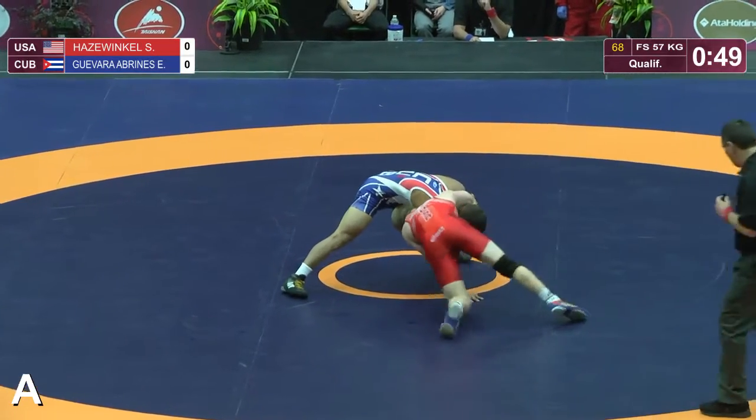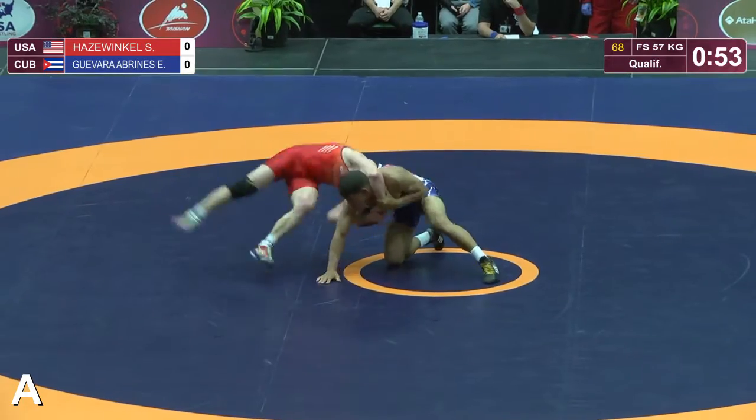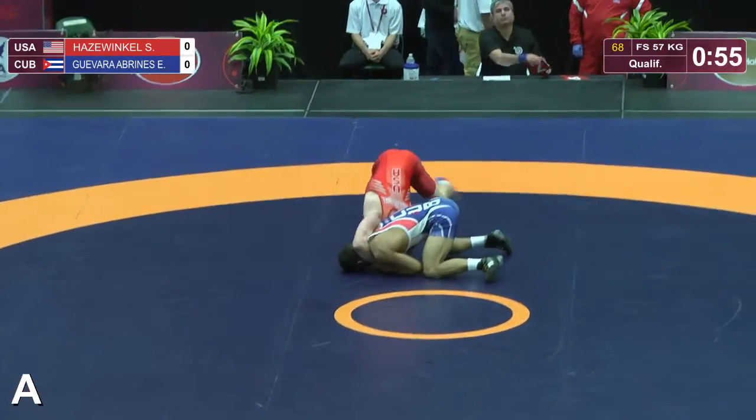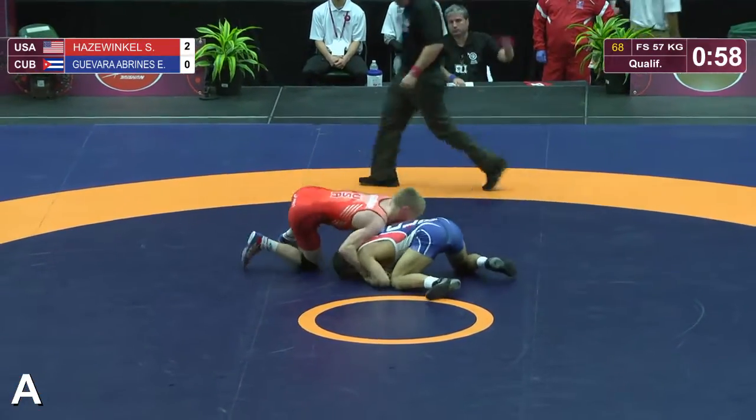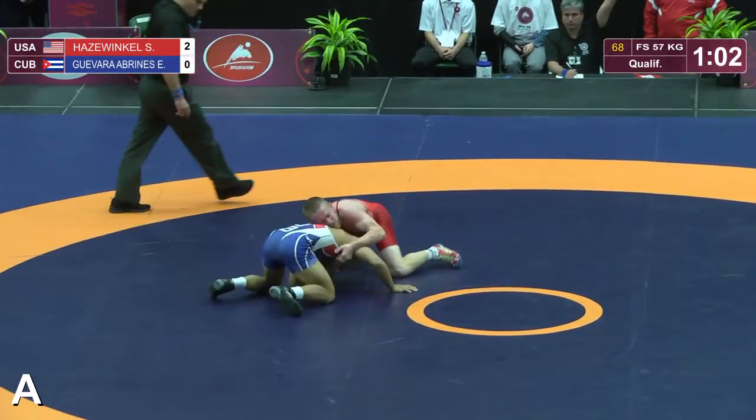Hayeswinkle getting a little bit of an angle there. His head's in the hole. Let's see if he tries to get non-controlled exposure or a takedown. There it is, non-controlled exposure. That's 2. So he got an angle there on that front headlock, and now he goes back the other way against the trapped arm.